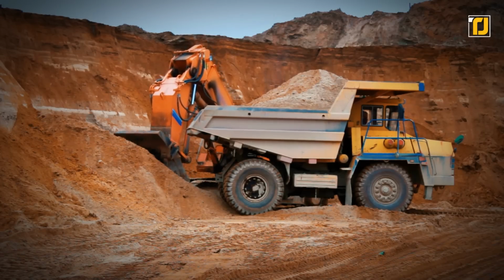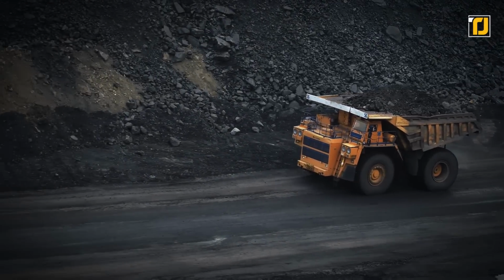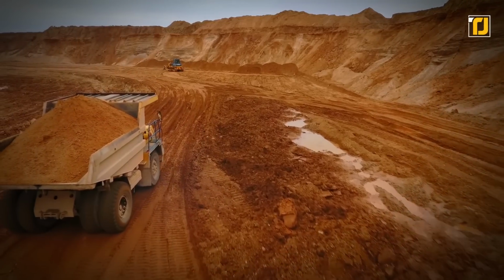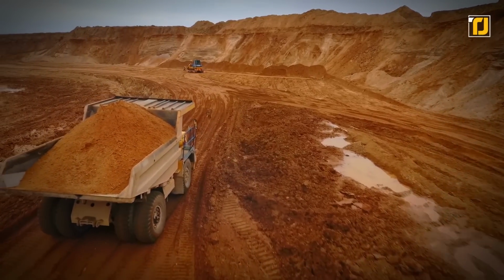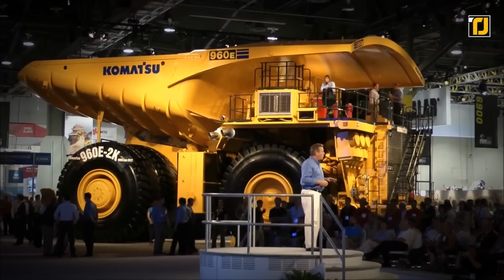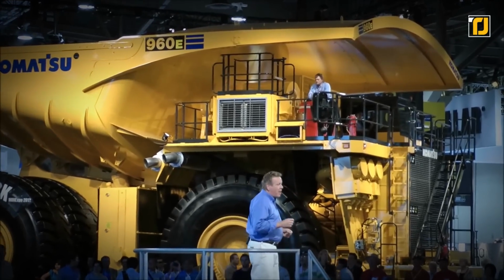Why on earth do we need a special dump truck of all things? Well, just think about it. Dump trucks are used in almost every construction project in the world. They're essential, and it makes so much sense to improve upon them rather than just keep using the same old technology that we're all used to. That's why KOMATSU developed the 960E, the largest dump truck in the world.